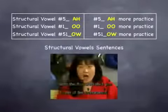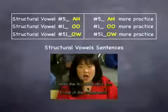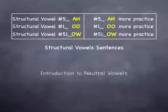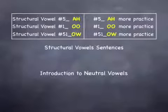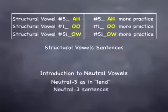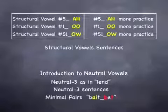Structural vowels sentences is where all these structural vowels are combined in sentence practice. Tonal and structural vowels are always color-coded in yellow. Introduction to neutral vowels has techniques for keeping short neutral vowels playing the surrounding consonants. Neutral 3 E, as in lend, neutral 3 E used in sentences, and minimal pairs as in bait, bet.